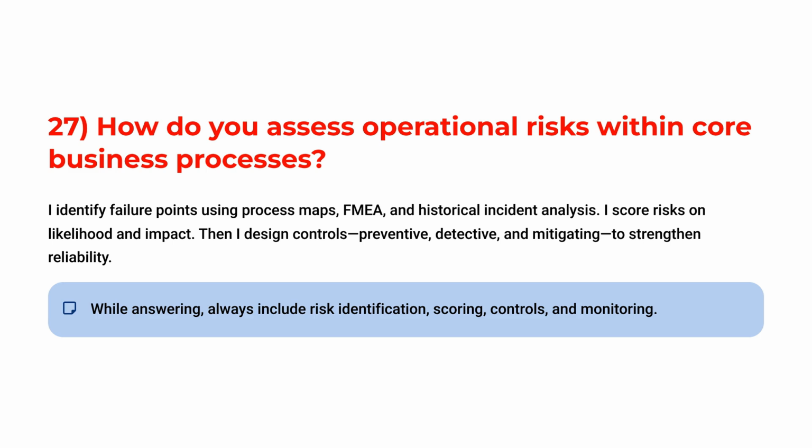How do you assess operational risks within core business processes? I identify failure points using process maps, FMEA, and historical incident analysis. I score risks on likelihood and impact. Then I design controls, preventive, detective, and mitigating, to strengthen reliability. While answering, always include risk identification, scoring, controls, and monitoring.